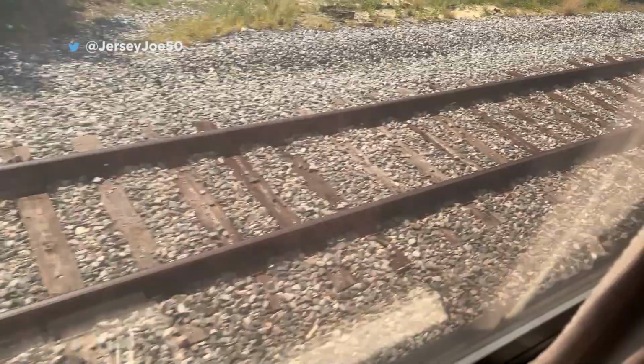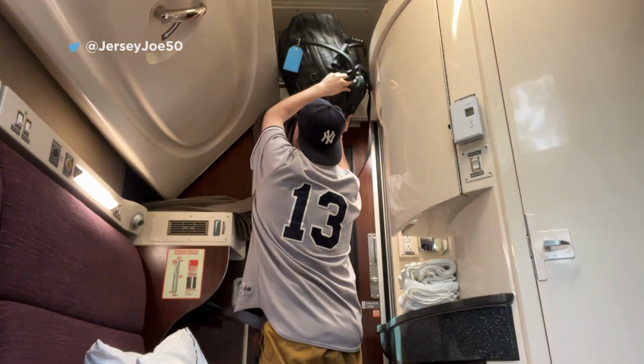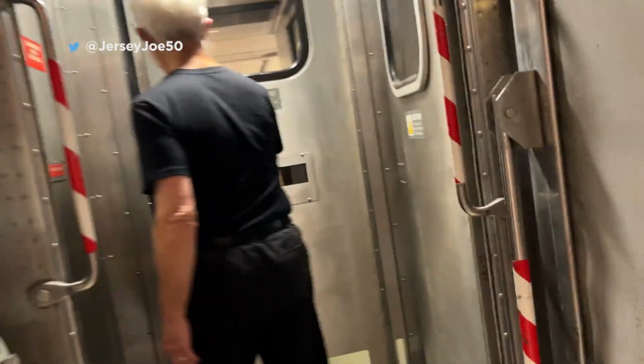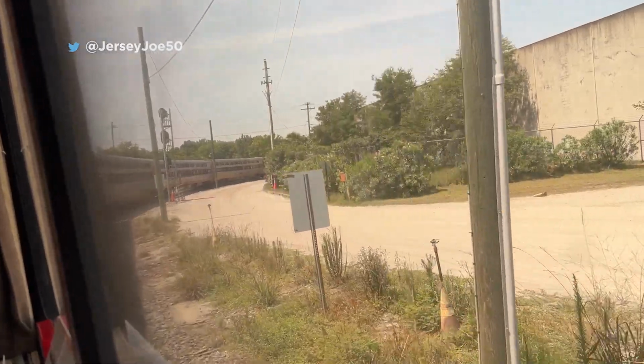I recently spent a night on the Amtrak Silver Star in this full one-bedroom room, complete with shower, as I traveled down the coast to Tampa, Florida. Join me as I take you aboard train 91 heading south.